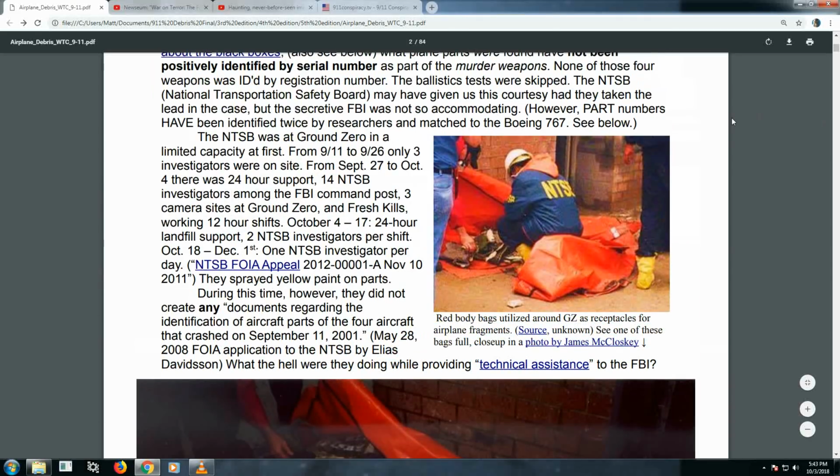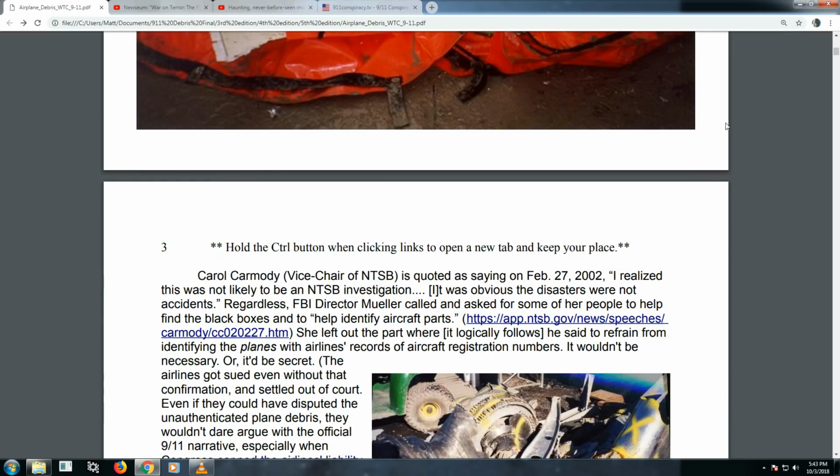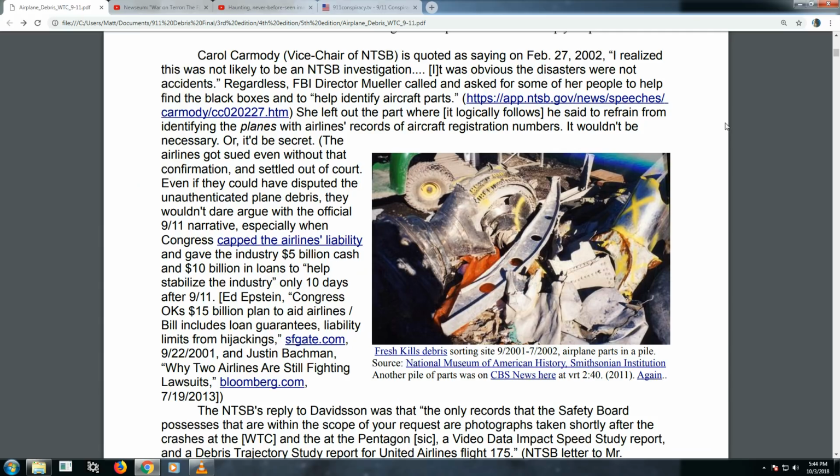There's the NTSB putting plane parts into a body bag. They never identified them by serial number. Here we see the Fresh Kills debris sorting site, the pile of Flight 175 parts.